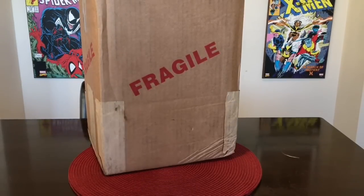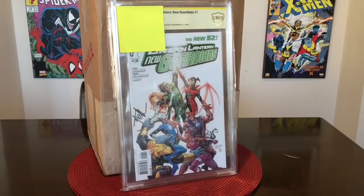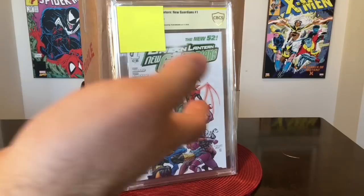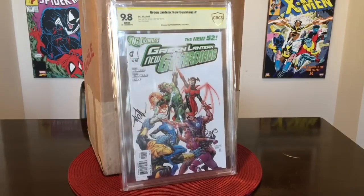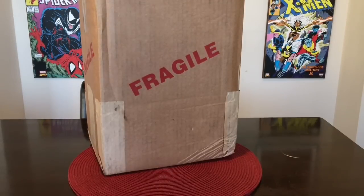All right, next book is Green Lantern, New Guardians #1. This is signed by Tyler Kirkham. He did the cover, and it looks like he did the interiors as well. Really, really cool cover in my opinion. We sent this off. We were hoping to get a 9.8, and it came back as a 9.8. So now we are, what, 6 for 6 on the 9.8, you guys. 6 for 6 white pages. All right, let's see if we can keep it going, huh?